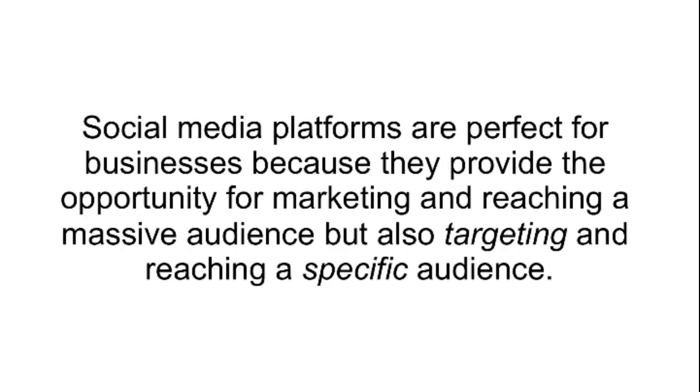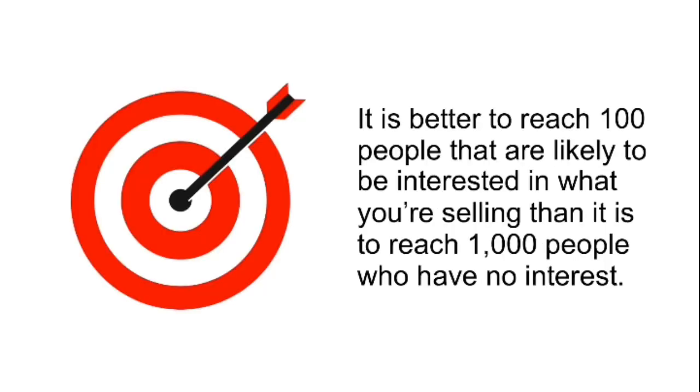Targeting. Social media platforms are perfect for businesses because they provide the opportunity for marketing and reaching a massive audience, but also targeting and reaching a specific audience. It is better to reach 100 people who are likely to be interested in what you're selling than it is to reach 1,000 people who have no interest.